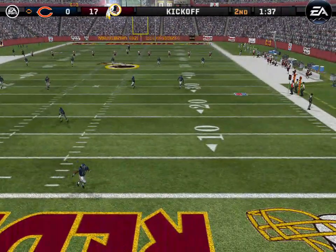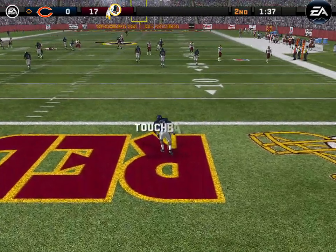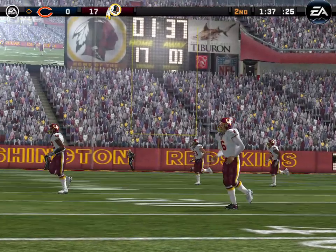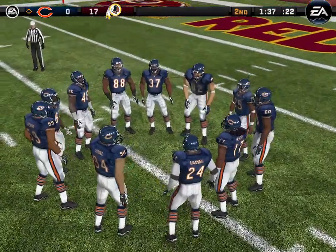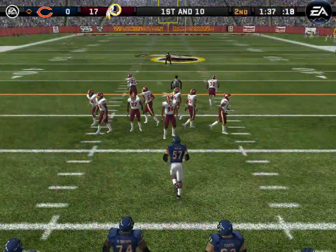They'll return this one. This one is handled by number 17. The Bears face an uphill battle as they begin this drive at the 20. They'll start the drive at the 20-yard line.